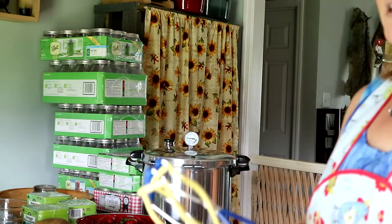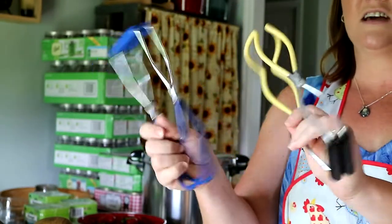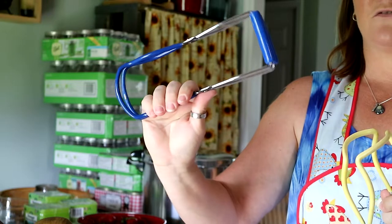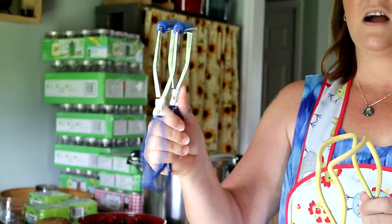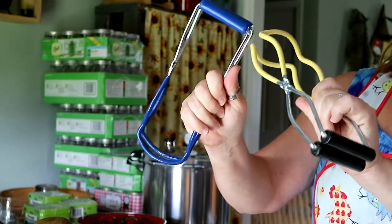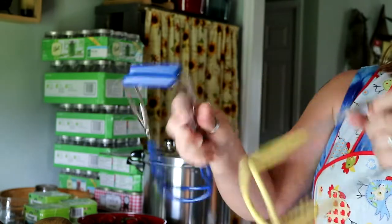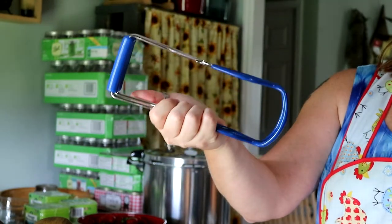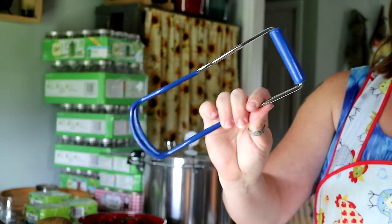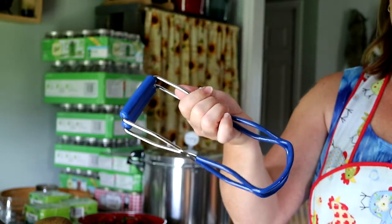Now, onto the canning tools. First up, I have tongs. You want a good set of these tongs. These are for getting your hot jars in and out of the water without burning your fingers. As you see, I have two of these. This one, I believe, was a gift from my grandmother, and this one was part of a set. I have several of these canning tools that are this blue color that came in a set.